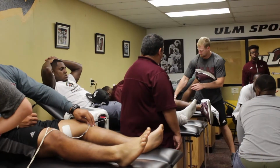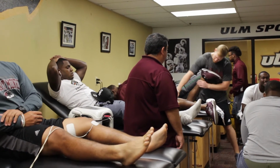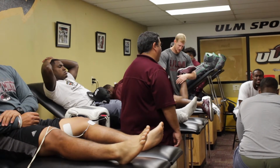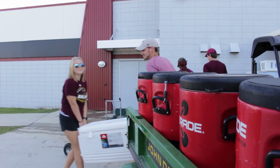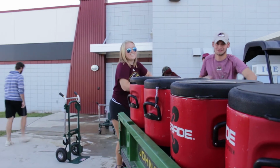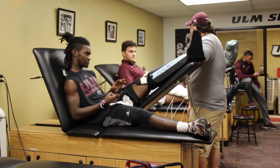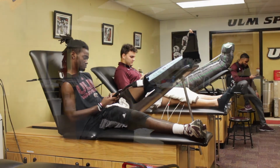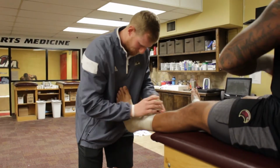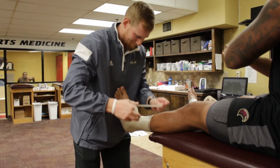An athletic trainer is a healthcare professional that works with physicians to provide quality healthcare for our student athletes. We're charged with the prevention of athletic injuries, treatment, rehabilitation, and overall emergency care of our student athletes. We all take our job very seriously because we want our student athletes to feel like they're protected.